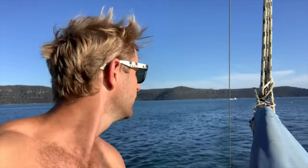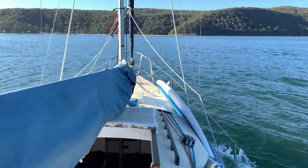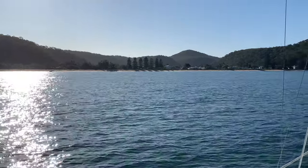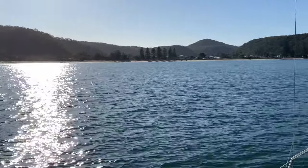Watch my other video about me sailing my little 16-foot double outrigger canoe. It's over on the beach directly behind me now. So I sailed from Patonga over to the beach and then back again, on the beach right behind me. Patonga's a beautiful little spot. Nice creek in behind here that goes for about 7 kilometres. Good paddling.